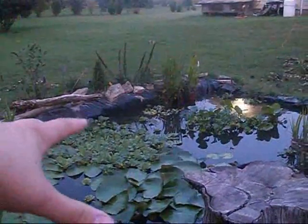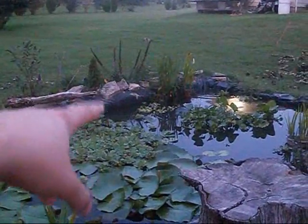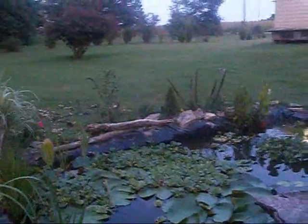I got these the other day at my grandma's. They're going to be fake rocks too, and I'll make them. And over here is going to be a big waterfall. It's going to pour down here. And like I was saying, I think I'm going to make a waterfall over here too, so I can get that much more aeration. I'm not sure yet.